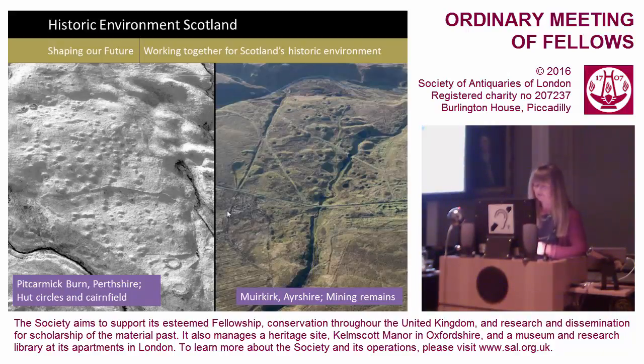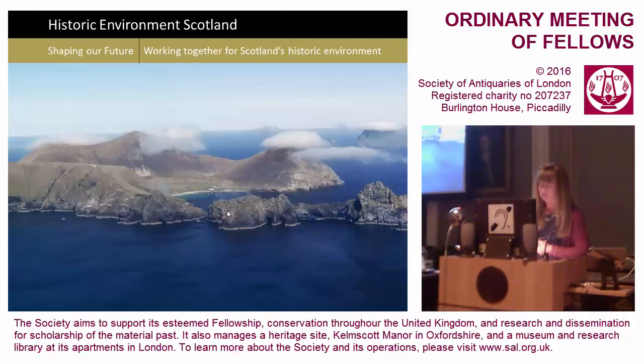For my own part, I am a prehistorian by training, but the nature of our work means that we do have to cover all periods and all types of landscapes, from the prehistoric hut circle landscapes of Perthshire to the industrial mining remains of 19th century Ayrshire. And as I've already noted, for me, working on St Kilda brought many challenges, personally and professionally, not only confronting the drama of the landscape, the steep slopes and the sheer cliffs, but also the recognition that this physical geography had constrained areas for settlement and cultivation.